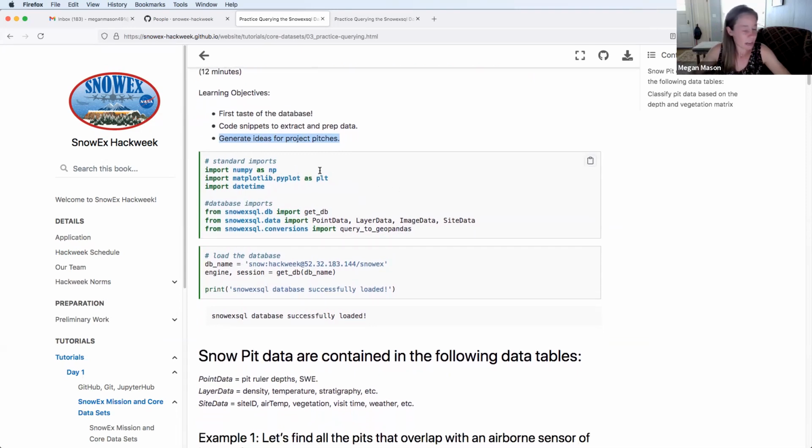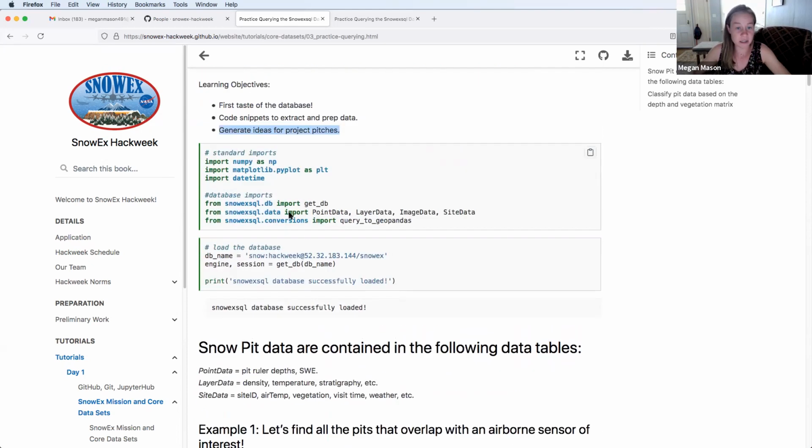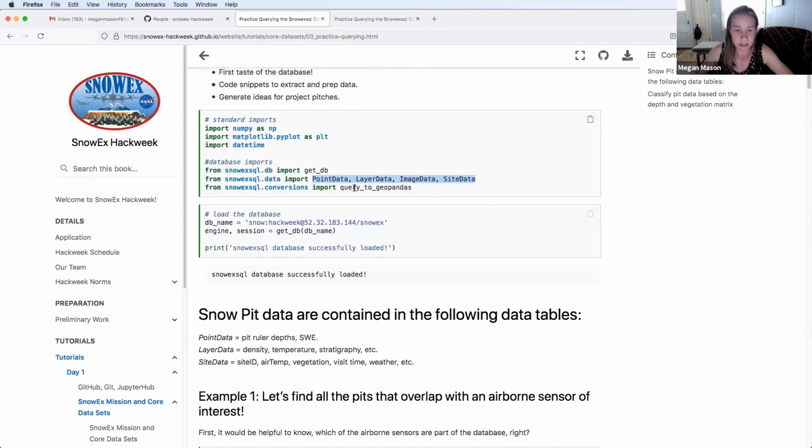So I have a few standard imports here, and then I'm importing the database. The database is going to come at its most simplest form with importing the database. And then these 4 tables are kind of important. The database is built upon 4 tables that are separated by point data, layer data, image data, and site data. Point data is something that is georeferenced with a single value. Layer data is georeferenced with multiple values. Image data are our rasters, generally always our airborne stuff. And then site data is more specific to the pits and all of that qualitative information that comes on the pit sheet. The last import that comes with this is the ability to, when you do the query, to then make a GeoPandas data frame.